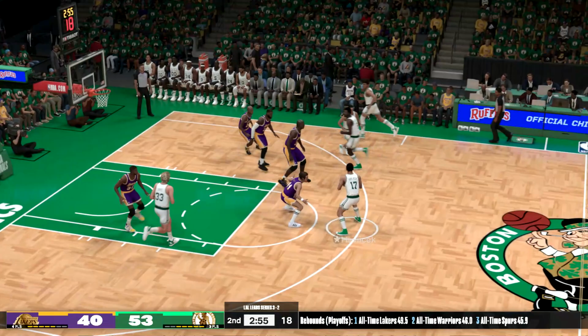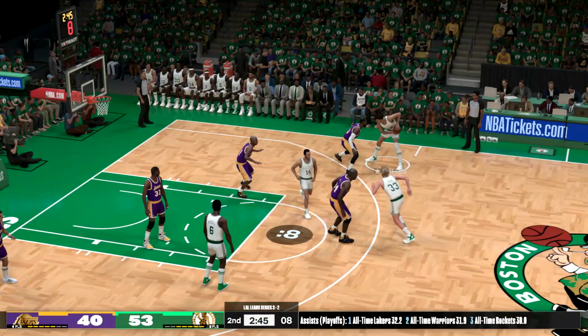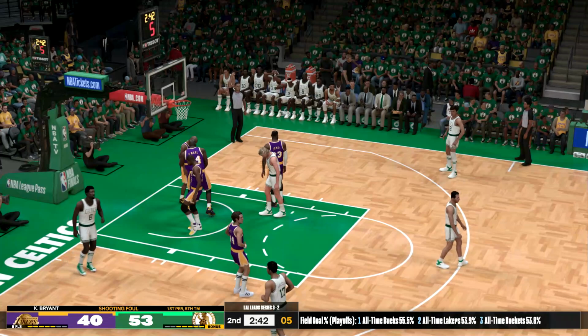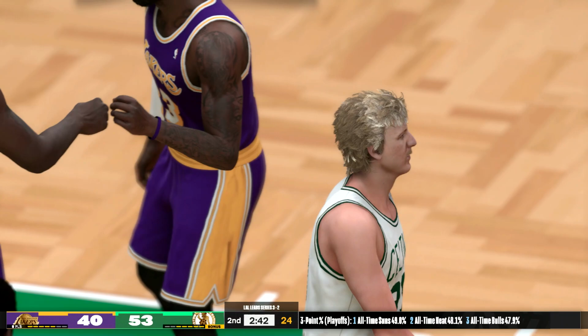Applejack. Outside, Russell. Out to Bird. Nice ball movement by Boston. Shot clock at 6. And that one clearly a foul. Gets the whistle and 2 shots coming up. It's going to be on Kobe Bryant. Bird would not be denied there. Great intensity to play through the foul.